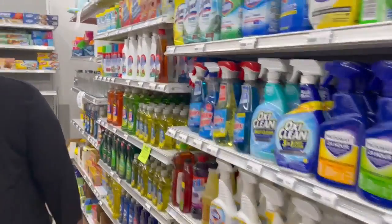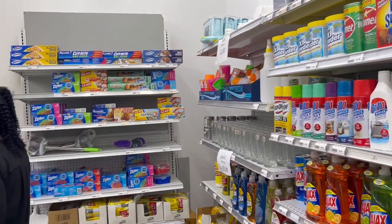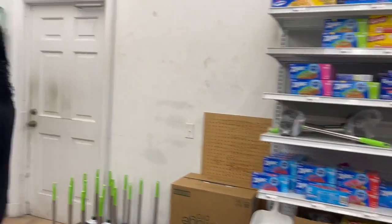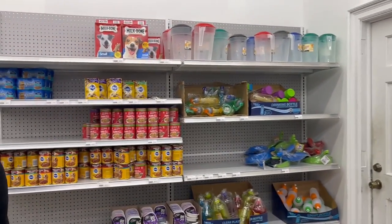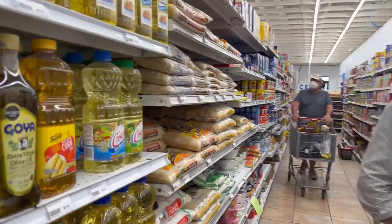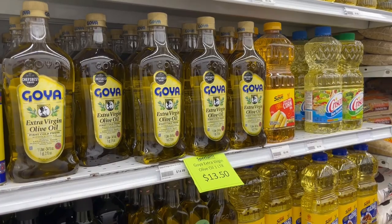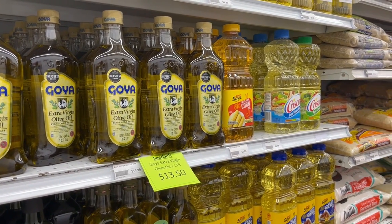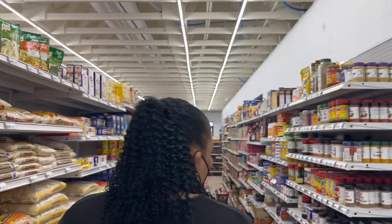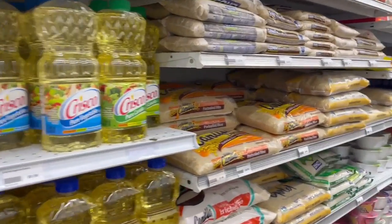You have dishwasher liquid. You have pepper sauce. You have a variety of different items at this GK supermarket. So you can check this out when you come to Turks and Caicos. They have dog food. They have coconut oil, all kinds of different oil to cook with. You have rice and peas. You have different types of seasonings. And the prices are very, very reasonable.